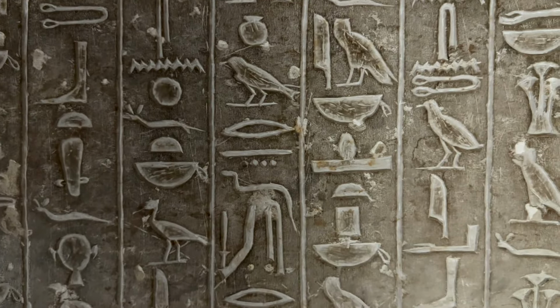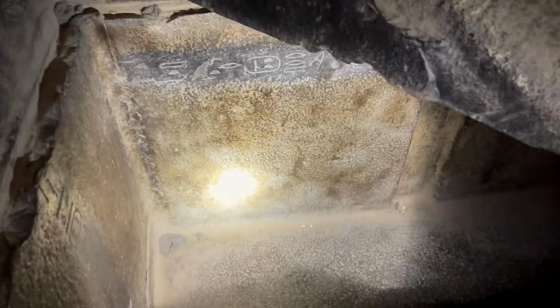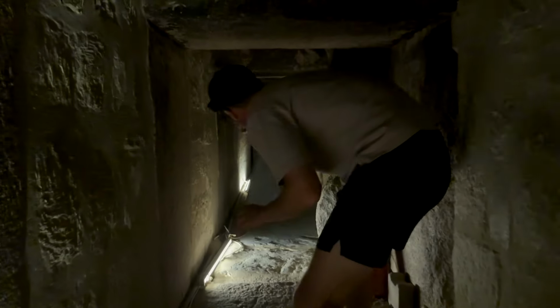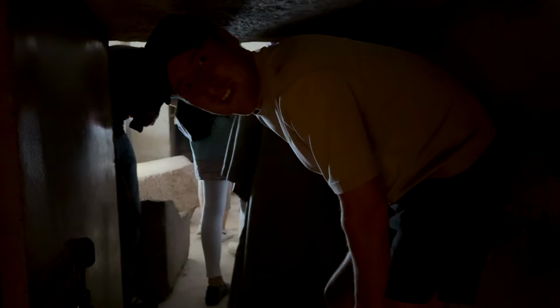Where like a mummy would be, inside the coffin. When you think about it, it's actually pretty freaky. Imagine how much rock and sand and stuff's above us. Oh my gosh, I did not think about that until now. Get me out of here. Living up my Indiana Jones dreams.